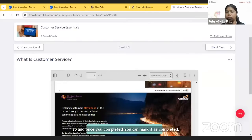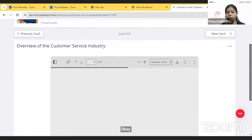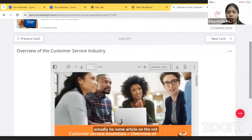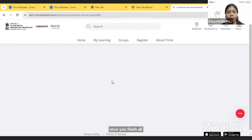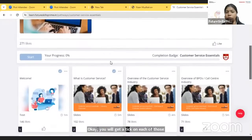Okay. Similarly, you keep going through the next cards. So it could either be a PPT or a video, or it could actually be some article on the net. Okay. So it will be a combination of any of these three. So once you finish all these, okay, you will get a tick on each of those modules. Okay, and your progress also will be shown.